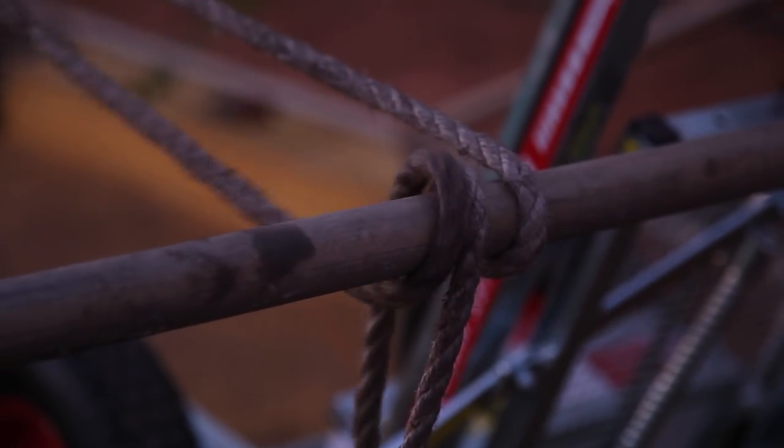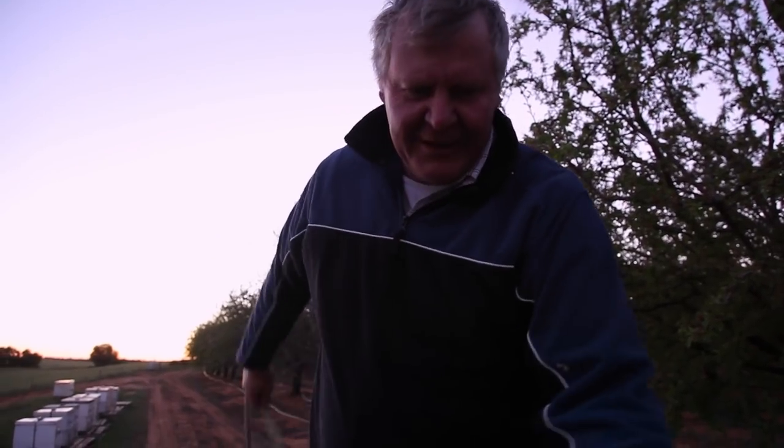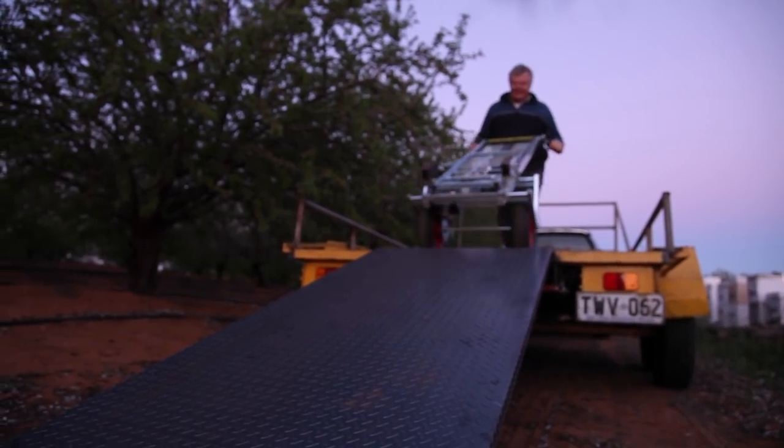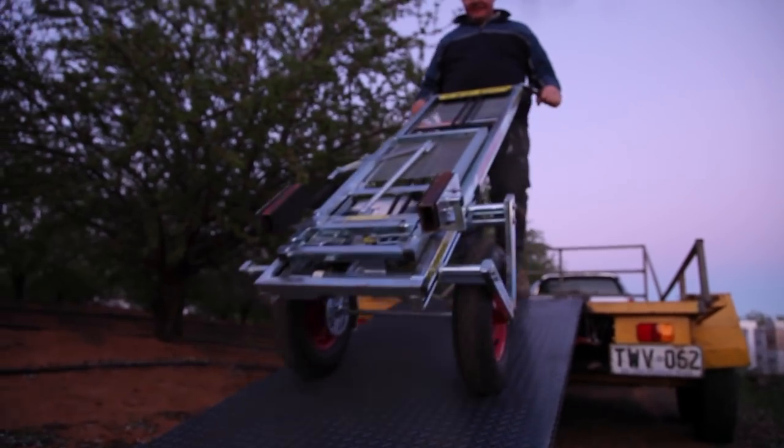We'll stuff a bit of paper in their holes so that we don't get completely overrun with bees when we try to move them, because these ladies are a little bit toey. We'll see what happens. At least it's a bit wider, but it's a bit steep. But we'll see.